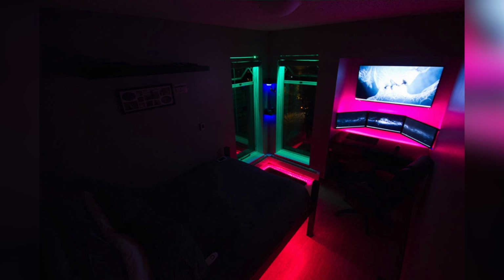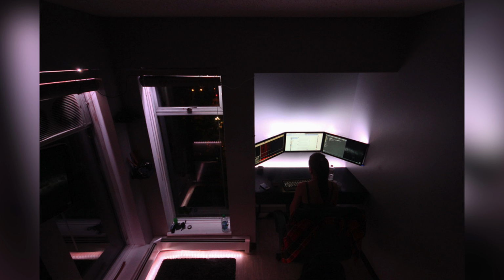And everyone knows that LED lights just makes everything cooler. Maybe a little bit excessive with the LED lights in his room, but I think it just, you know, adds to the uniqueness of it. So yeah, definitely wanted to show this one off for you guys.